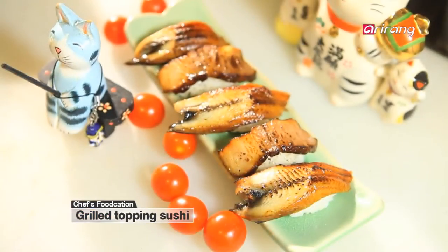It's a plate full of eel and chashu, or braised pork, in this case, pork belly or sushi. And what's great is that it's like a surf and turf, but both of them are so rich and decadent that I really want to eat the whole thing.